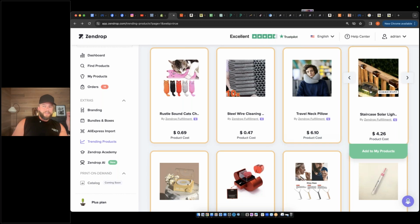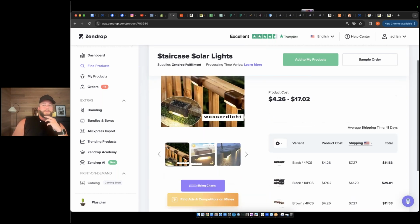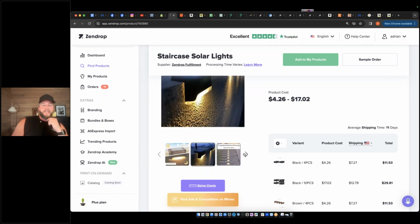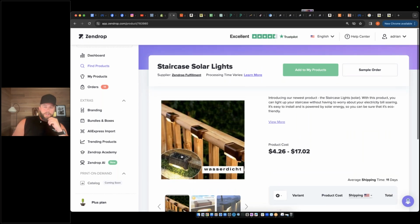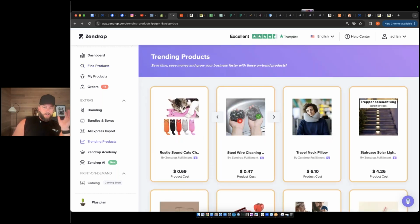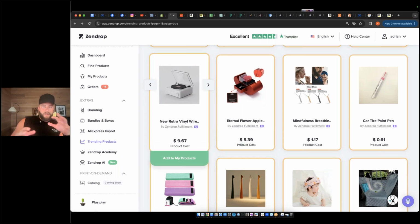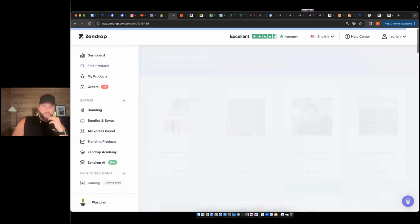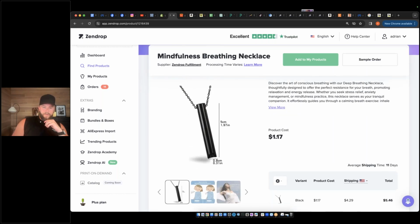Then you have the staircase solar lights. In the summer and the spring, these types of things always end up selling because people spend more time out by their grill. They spend more time out on their deck, and obviously these look nice, they look modern, and they're simple to use, they're cheap, and they light things up and they save money, but not something I would say is in crazy high demand right now. The retro vinyl, this is more of a novelty item. The mindfulness breathing necklace. I had never even heard of this.